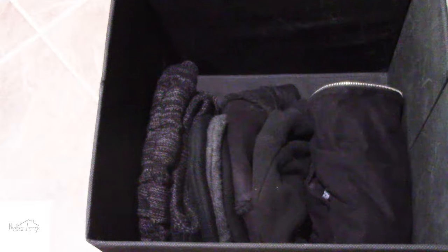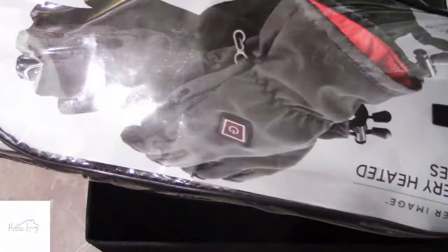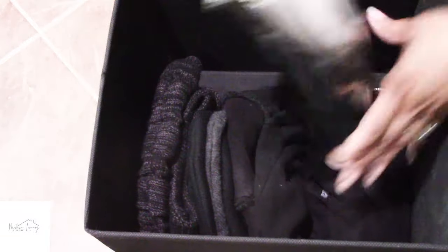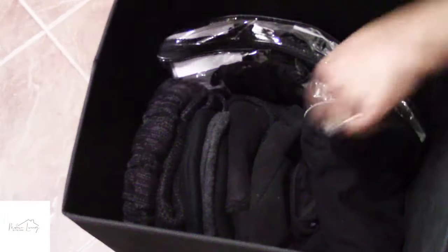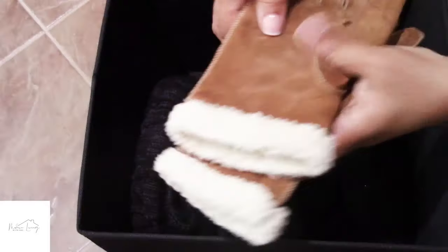And then my husband's gloves. These are battery heated gloves that I purchased for him for Christmas. And I think, let's see, here's my gloves. Put that to the side. It's another beanie.